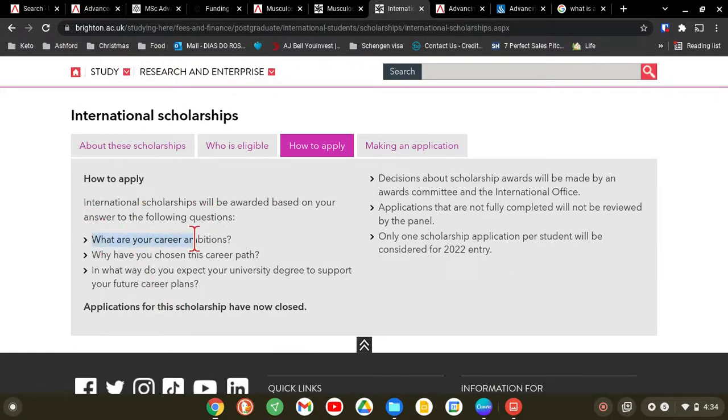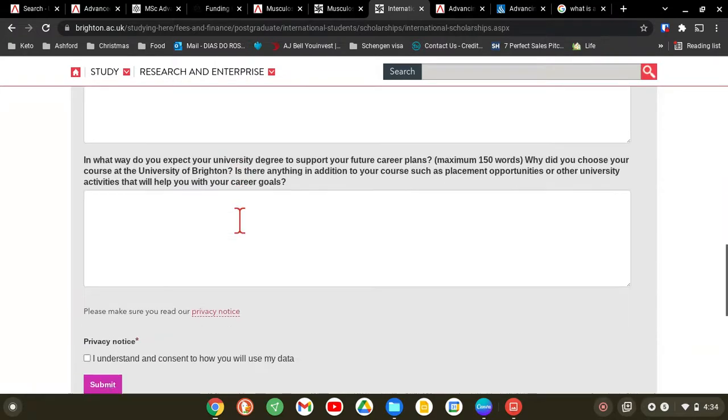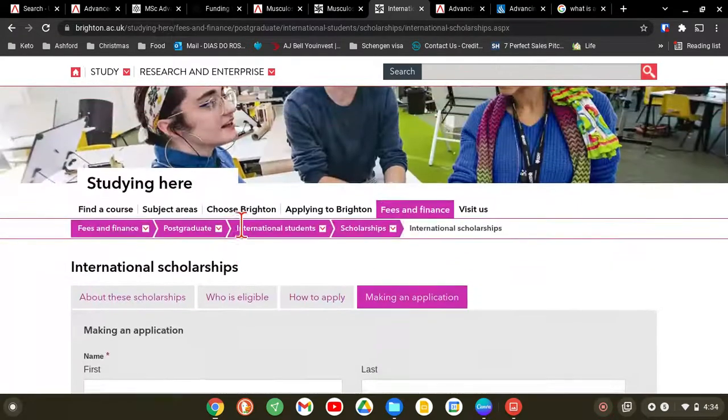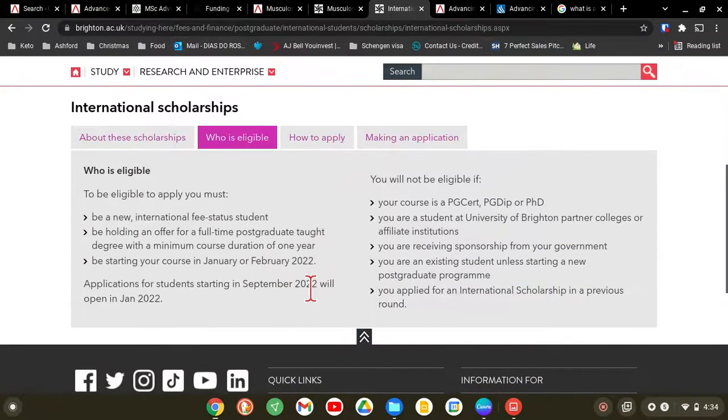What are your career ambitions? Why have you chosen this career path? And what do you expect? Okay, and this is how you go through and make an application. So you'd have to fill out this application. Okay, so that's how this works. All right, so just international scholarships I wanted to show you. So this is University of Brighton.